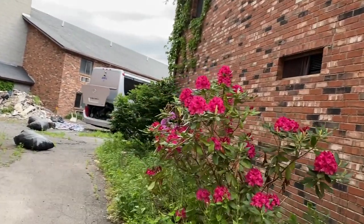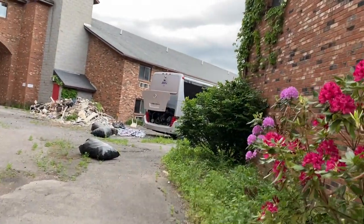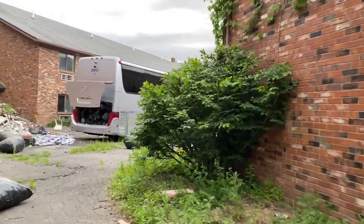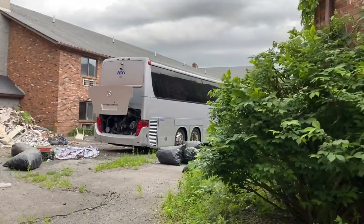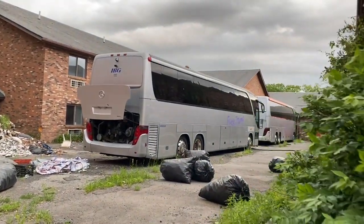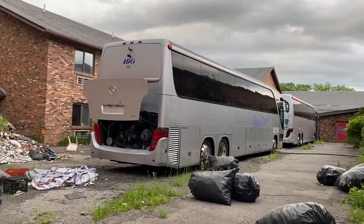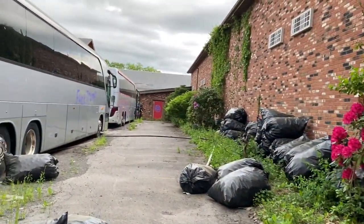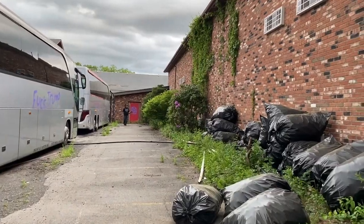All right, let's see what's around the corner. What the? It's like fake fire flames behind me. There's a big old bus. What are these buses for? They're abandoned.